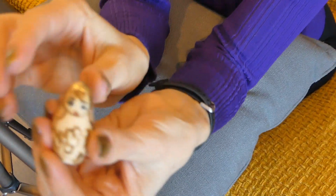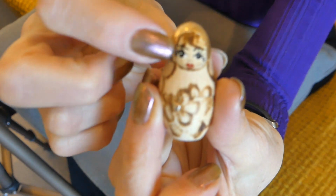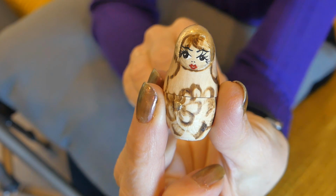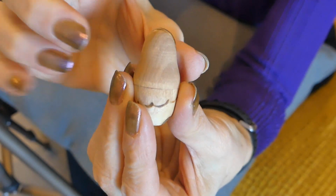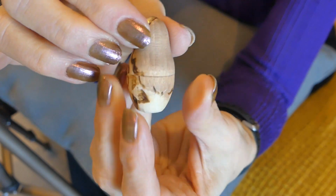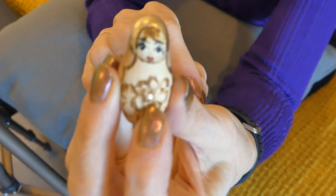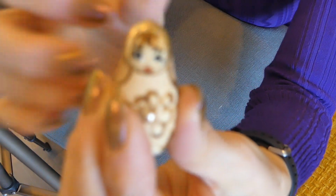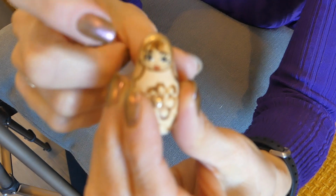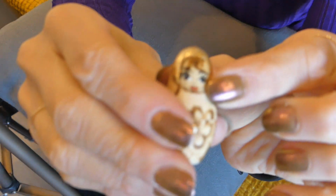Number 8. Just little tiny face. Come on, there you are. Okay. Less room for detail, but still kind of amazing. Where are you? There she goes.